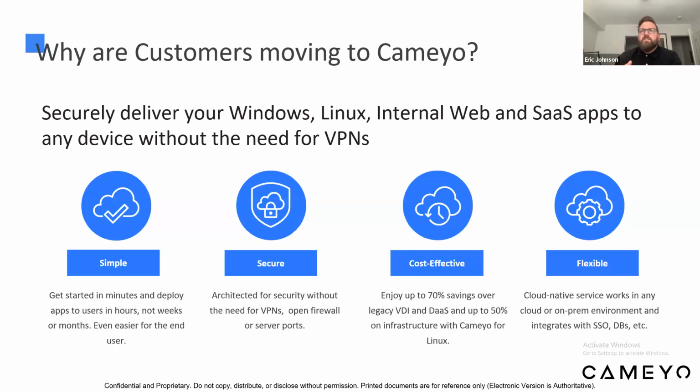And then this is something I've touched on already, but just that flexibility of a cloud native service that can deliver any application to any device, can integrate with your existing SSO provider, any existing databases, and really allow you to take any of your applications and push those to any device and make that an incredibly viable option. And so our customers love this.